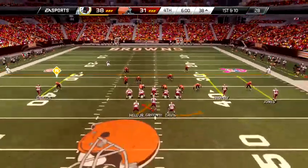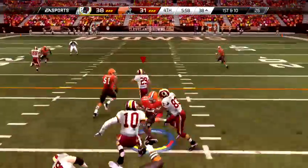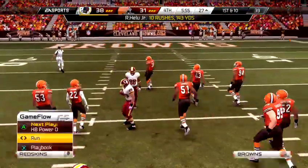Davis is usually a tight end, but he's in the backfield this time. The final quarter begins with this snap. Mingo makes the stop. Good job by the running back on that long run.